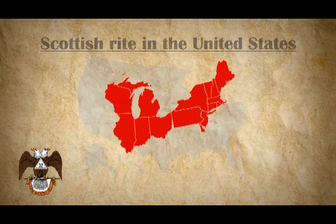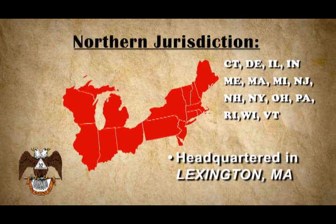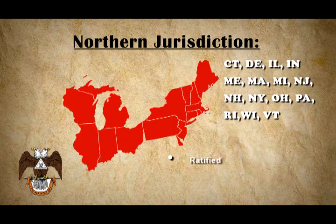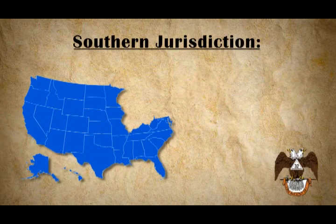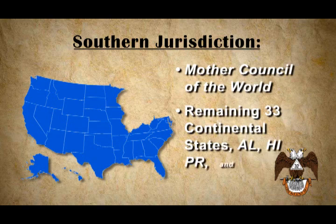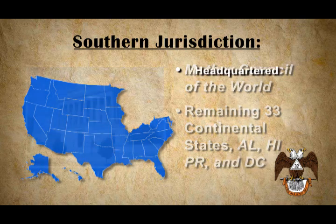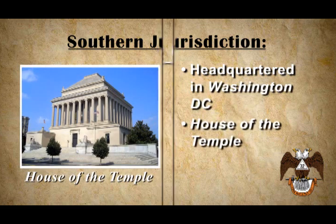The United States is divided into 2 Masonic jurisdictions. The Northern Masonic Jurisdiction, headquartered in Lexington, Massachusetts, comprises the 15 northeastern states, north of the Mason-Dixon line and east of the Mississippi River. It was ratified in 1815. The Southern Masonic Jurisdiction, called the Mother Council of the World, comprises the remaining 33 continental states, Alaska, Hawaii, Puerto Rico, and the District of Columbia. It is headquartered in Washington, D.C., at the House of the Temple.